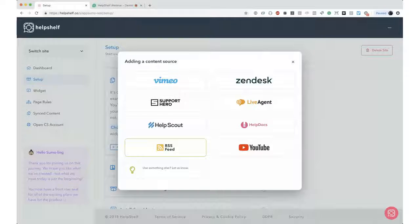And also the super powerful RSS feed. Now, this one is actually a game changer. It means that anything really that has an RSS feed, and it's not just a blog that has an RSS feed, by the way, you can plug in here, provide the RSS feed URL, and we will keep that content in sync, so that it shows up in your search widget, in your help desk widget, for your customers to find.